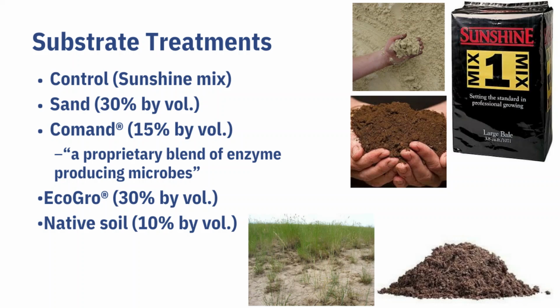Part of the reason for the 10% by volume instead of a higher percent of native soils has to do with the weight. Our native soils, at least in Colorado, are very heavy. They're clayey soils, so they're super heavy. Growers are not going to ship something that's too heavy. That's too expensive for them to ship. And this has actually been the worst treatment, believe it or not. We've had death and slower growth, we think, because these mixes have all been heat treated to prevent any pathogens from getting to the roots.